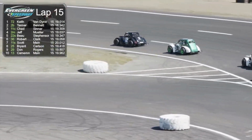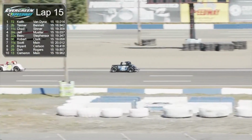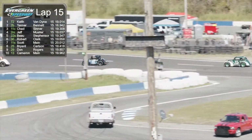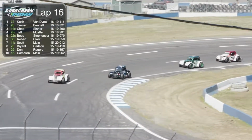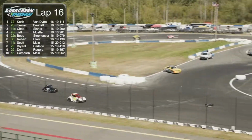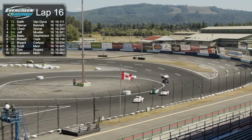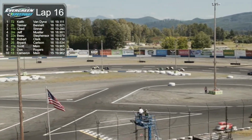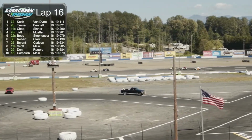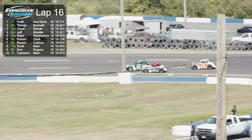At this point, it's Mike Gardner, followed by Tanner Bennett, Chad Sinner, Jeff Mueller, and Bo Stevenson rounding out that top 5. Then we go back to Robert Clark and Scott Main, Brian Carlson, Don Rogers, and Cameron Main make up the top 10 as we are working the downhill half of our main event for the Evergreen Legends here on the 3/8 course. And again, an absolutely flawless day out here.